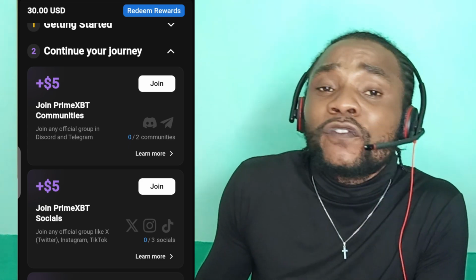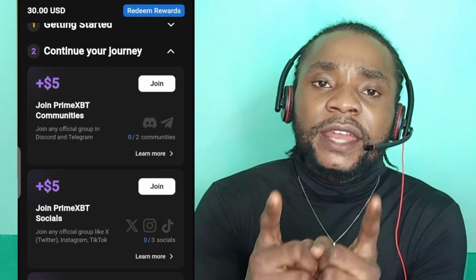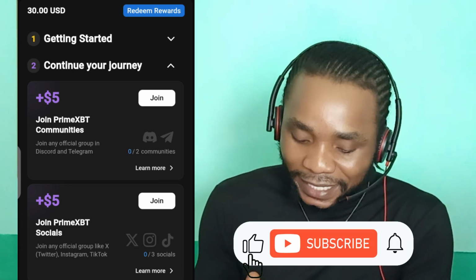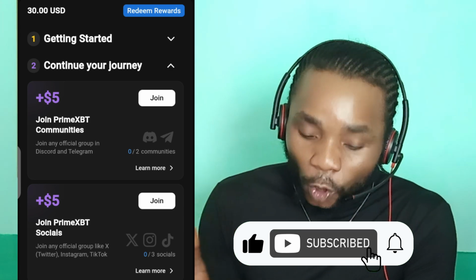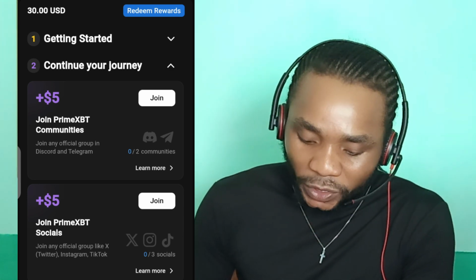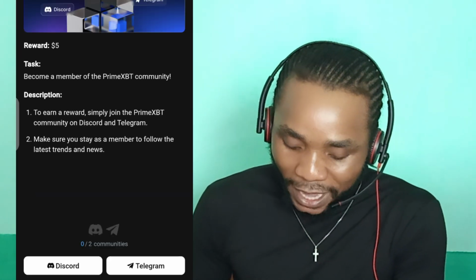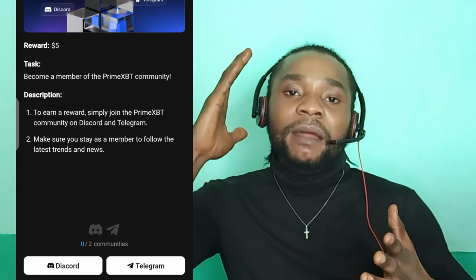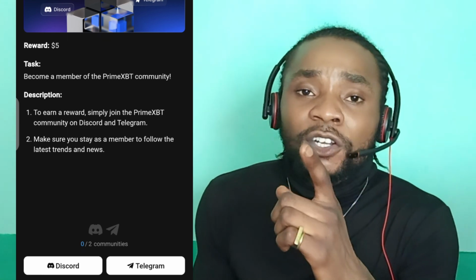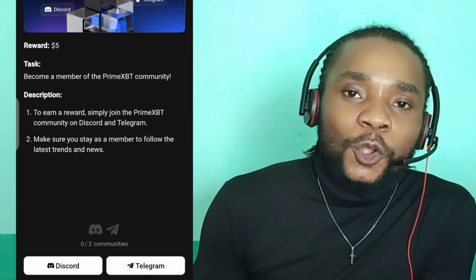What you need to do is just to follow social media handles for PrimeXBT, and you get rewarded for following social media handles. So it's quite simple, guys. As you can see, it says join PrimeXBT communities. You click on join, just like so. Once you click on join, this interface automatically comes up. So once this interface comes up, as you can see, you need to join PrimeXBT Discord and their Telegram channel. Once you do that, you get rewarded 5 USDT just for joining 2 communities.